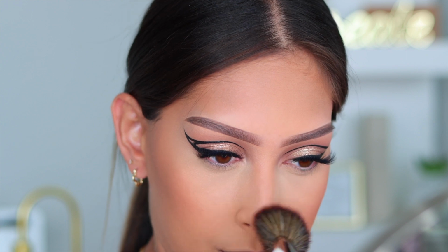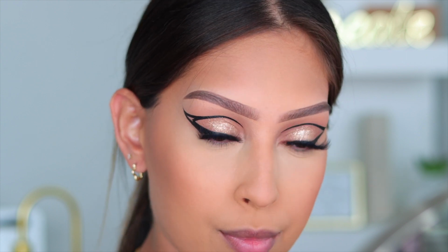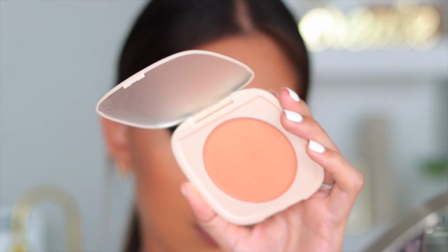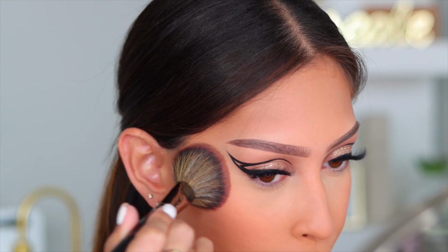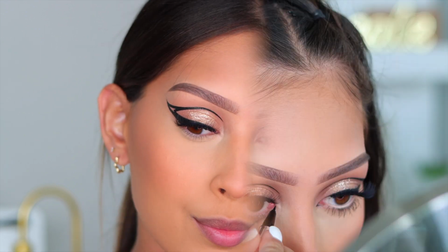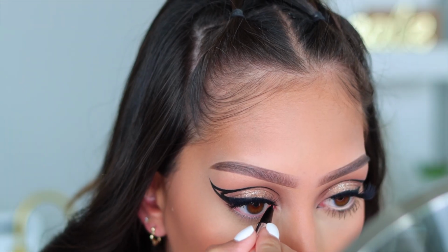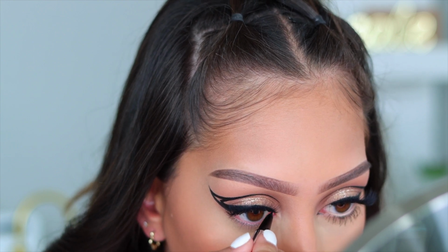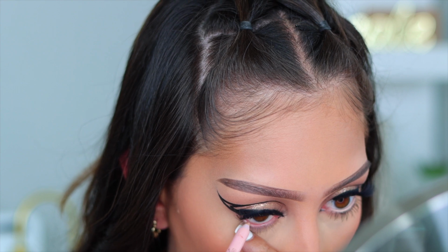However, I did want to set it with a little bit of powder, so I went in with this ColourPop blush. This was a part of a collection. If, like I said, it's on the website, I will link it, but it's just a beautiful peachy shade, just something that wasn't going to change the color of the cream too much. So moving back into the eye makeup, I did, of course, with this look, want to do a little inner corner flick, but I can never get it on camera, so my apologies, but I did do that.